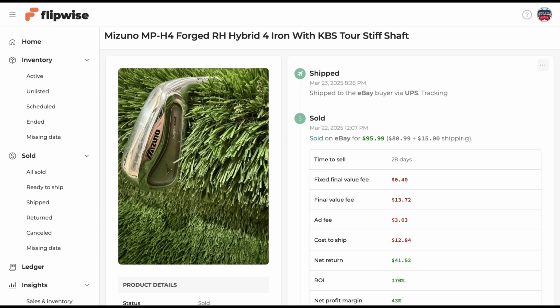Number 8 is this Mizuno MPH4 Forged Hybrid 4-iron. This has a KBS Tour stiff shaft on this. I bought this as a set of 3 that was around $65, so the value associated to this club alone was $24.48. I sold this for $95.99. That's an offer of $80.99 plus $15 in shipping. My net return on this 4-iron was $41.52, which is an ROI of 170%.